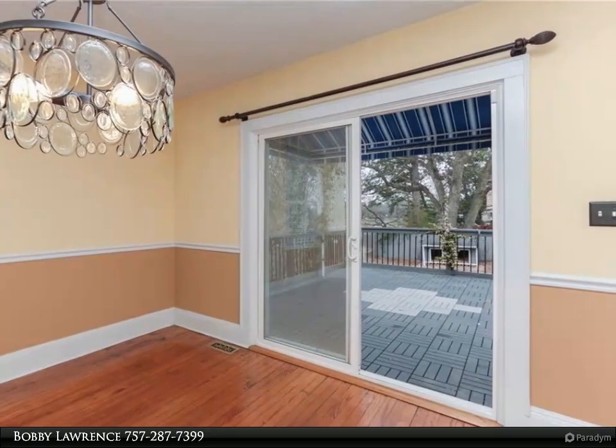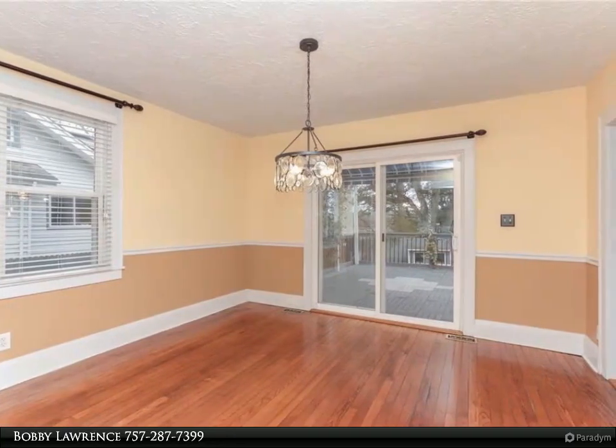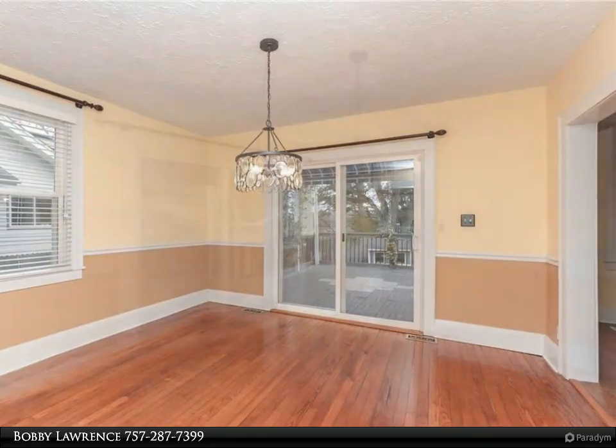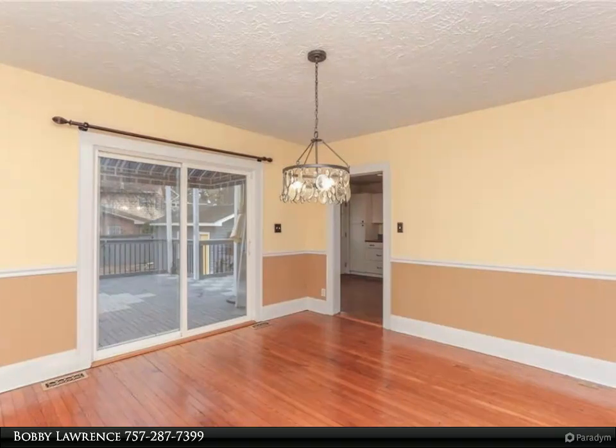Custom-built greenhouse. Close proximity to naval bases, beaches, coffeehouses, and interstates. Flood insurance, $2,374, transferable. For more information, review the details below.